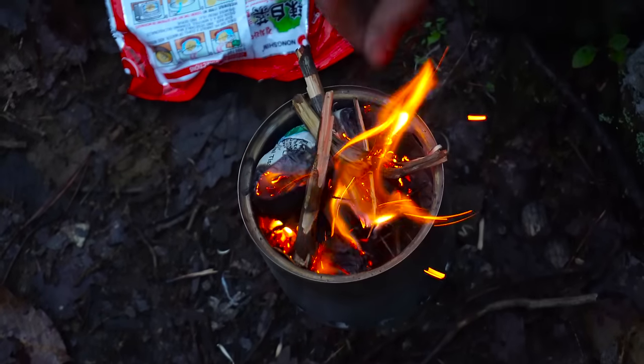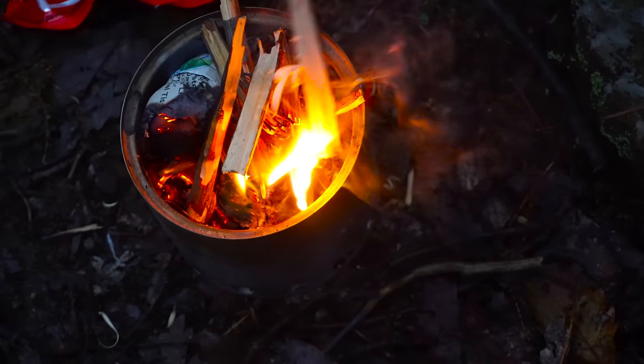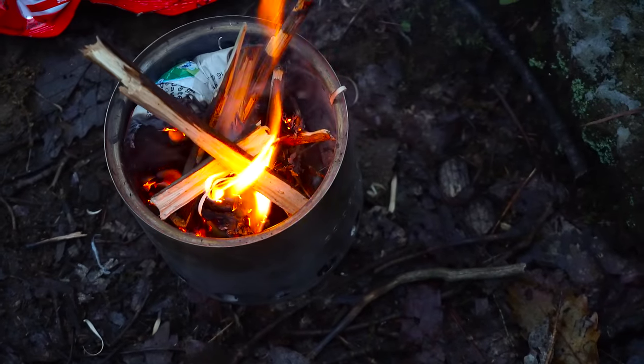It was a bit of a race to get a good blaze going in the wood stove. Many of the embers fall through the grate at the bottom, making it harder to keep consistent heat to ignite the kindling.